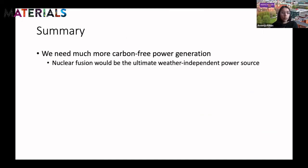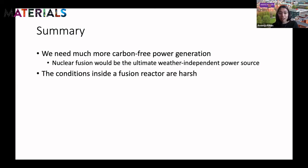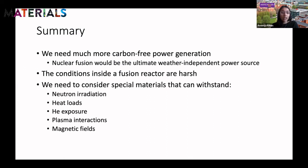So in summary, we need to have much more carbon-free power generation, and nuclear fusion would be the ultimate weather-independent power source if we're able to crack it. The conditions inside a nuclear reactor are very harsh, as we have shown in this talk, across a wide range of conditions. We need to consider special materials that can withstand the neutron irradiation at 14 MeV, the extremely high heat loads, helium exposure, plasma interactions, and also the very high magnetic fields as well.